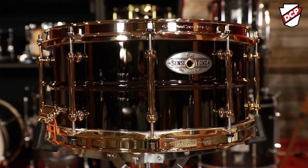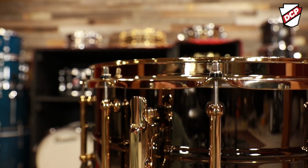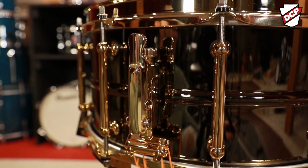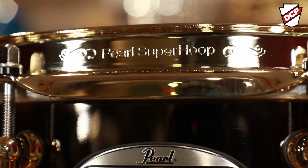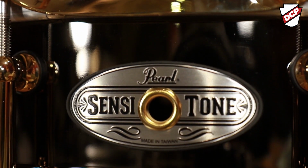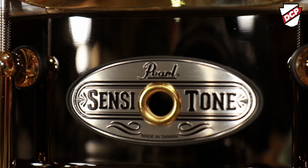So we have a very limited amount of these. 6.5 by 14, nickel over brass with gold hardware, the tube lugs. This is a really special drum. Sounds great and plays great. Don't miss out on this one.